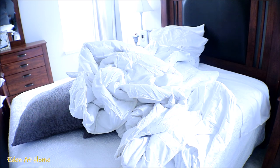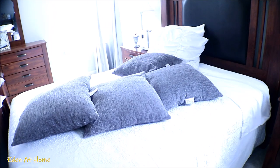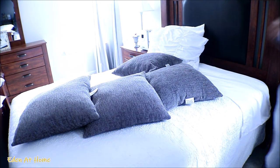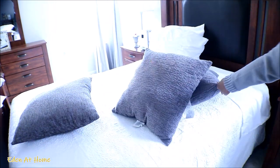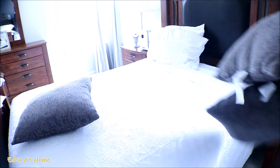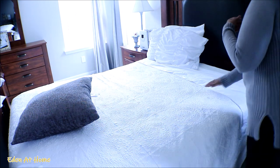This is a great gift for our anniversary. It's gonna be 19 years since we got married in Oakland, California in the year of 2000. I can't believe it's been 19 years. It feels like yesterday, but this is a great gift for my husband. So I'm gonna go ahead and refresh my bedroom for our anniversary.